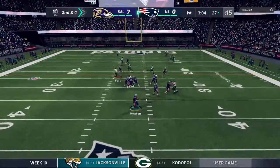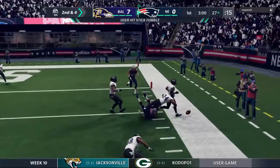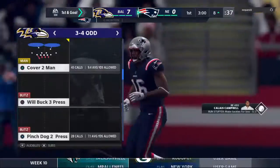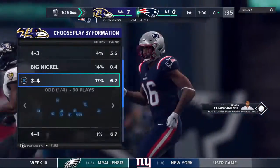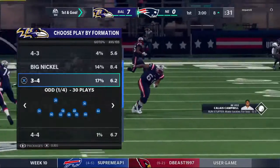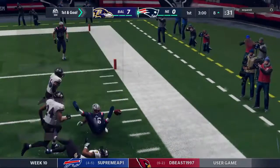A shotgun snap for Newton. This pass to Jennings, and he makes a catch. Jennings lost the football, and this is going to kick out of bounds. Boy, a fortunate bounce or two there. They'll keep possession back inside the 10-yard line. And goal at the 8-yard line.